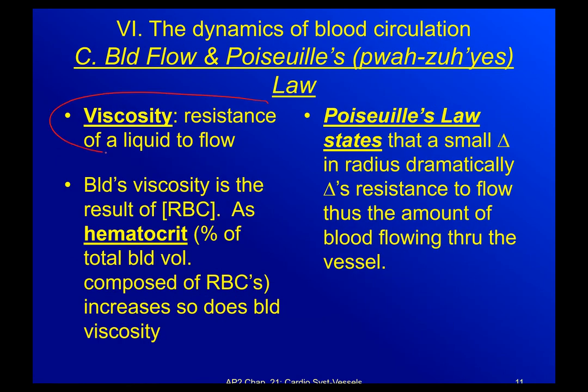Viscosity, like I said, if you want an official definition, it's the resistance of a liquid to flow. Water versus pancake syrup: if I put water in a pitcher and I pour, it pours out of that pitcher with no problem. If I put pancake syrup in a pitcher and pour, it kind of goes, bleh. It doesn't really flow per se. That's viscosity.